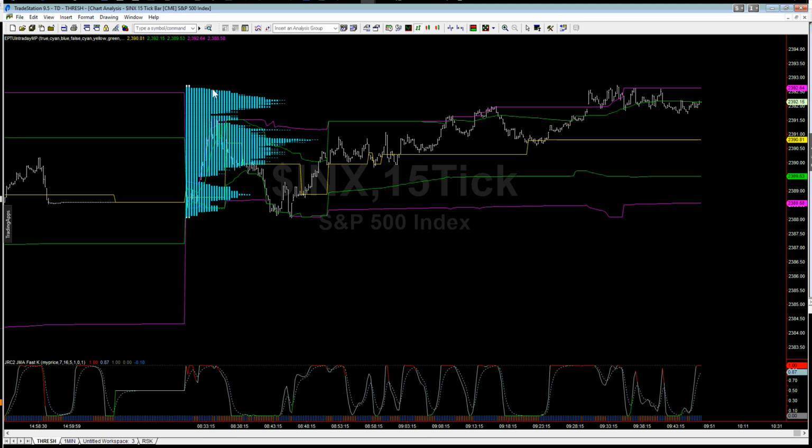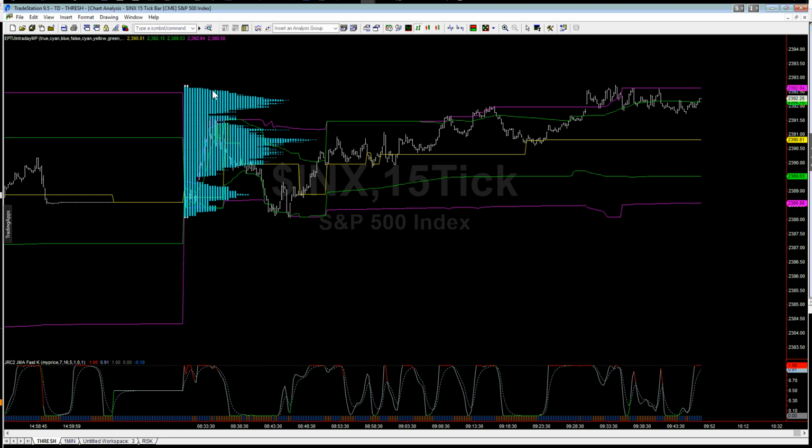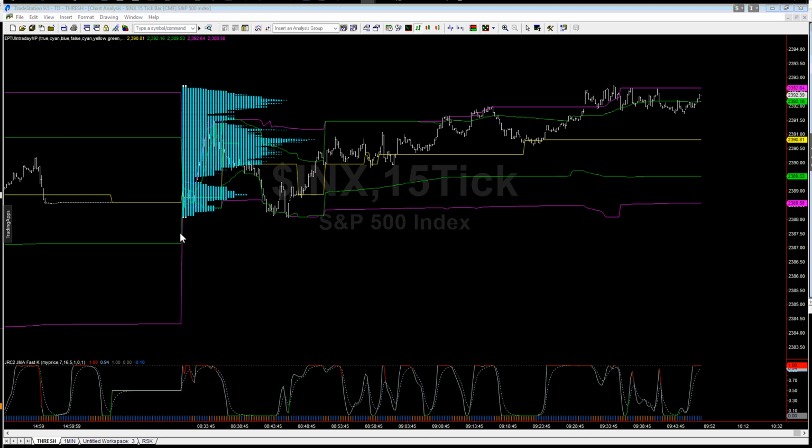We still have the target. And this is, yeah, this is not what we would anticipate in the formation here of the way the profile is forming. Every good reason to expect this thing will continue on up.